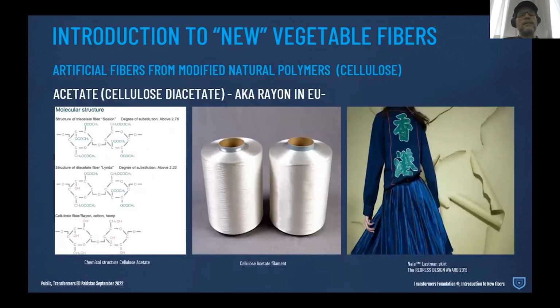And then the acetate is here. Acetate is produced by combining cellulose with acetic anhydride or glacial acetic acid. Glacial means that there is no water in it. So it's 99.9% glacial acid. And then they add some groups into the molecule called acetyl groups. It's an extremely shiny fiber.